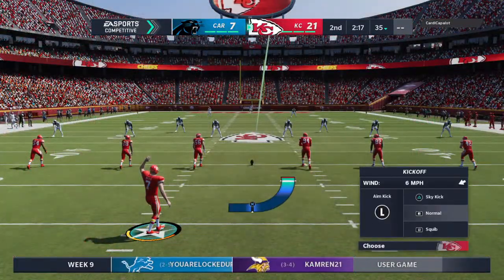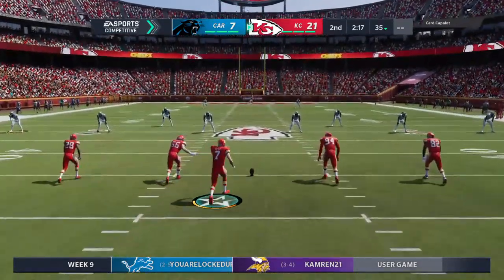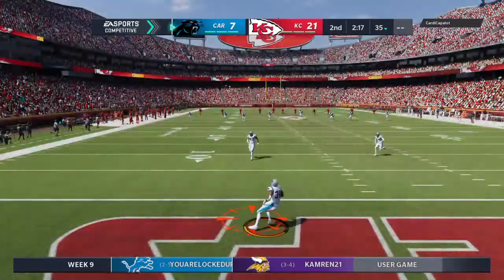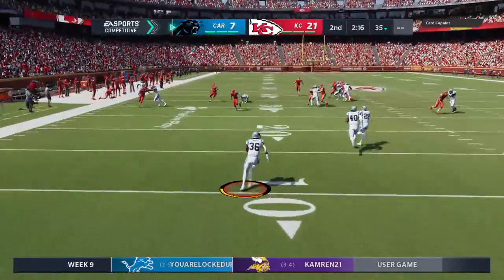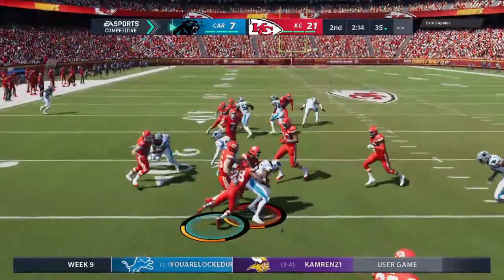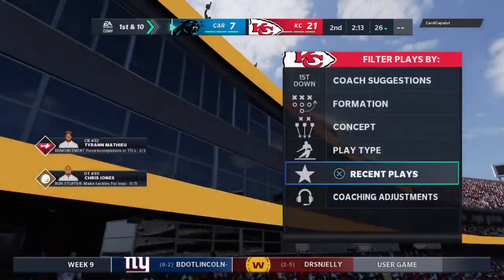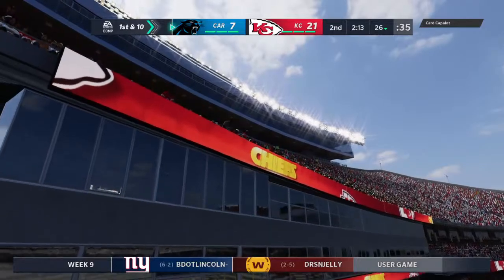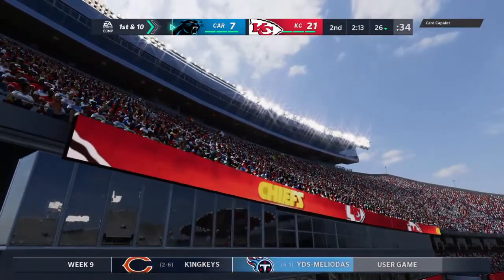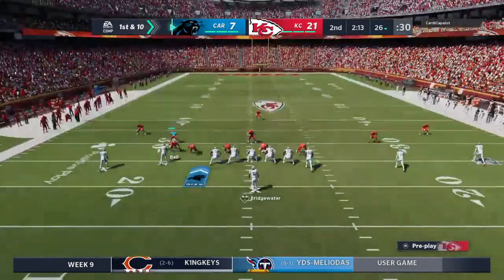Harrison Butker to kick off for Kansas City. So they'll get another shot on offense following that pick six, and now the kick is away. Fielded a couple yards into the end zone. And they'll get him down right around the 25, actually the 26 officially, so a net gain of 1 there. 1st and 10 at their own 26-yard line. The Panthers out there and ready to begin their next drive.